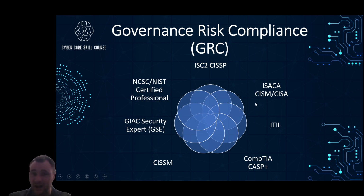CompTIA CASP Plus, I've not had a lot of experience within that, but I'm aware that's the IT management, IT risk, cyber compliance type exam which sits within this, because CompTIA like to be a part of the party as well. Lots of people have completed that, outside of the big three really, which is A+, S+, and your M+. Then, providing you've got them, you can work towards your CASP Plus as well to understand the management, if you come from a massive CompTIA background.